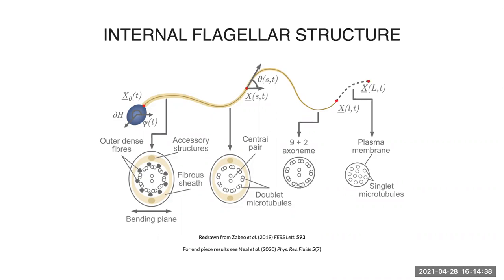We've got a paper by my PhD student with Dave, Cara Neal, released last year in Physical Review Fluids, where she showed that this end piece confers a significant advantage to the cell, allows it to swim faster and allows it to swim more efficiently than if the whole of the tail of the same length was actively bending. So that's really cool.